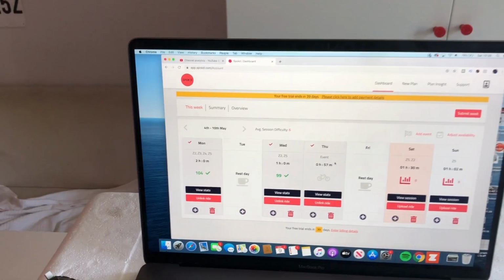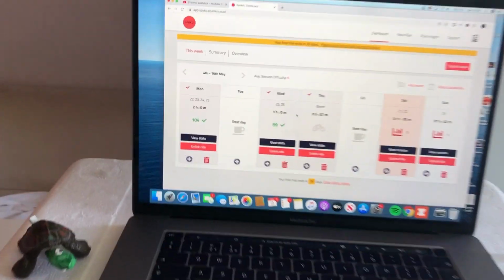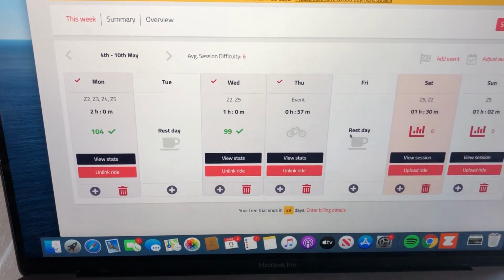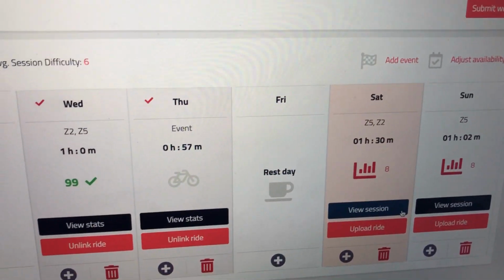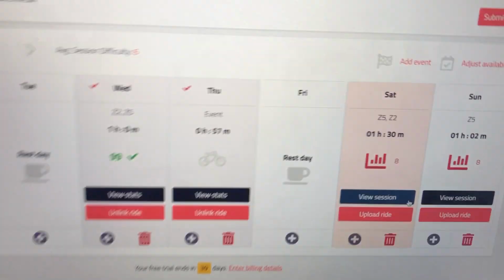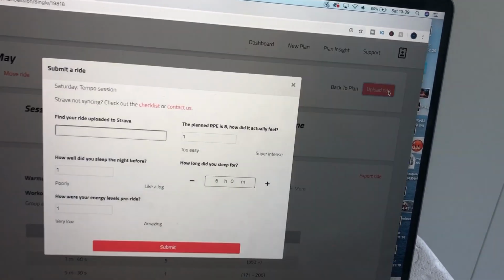For a few weeks, so this is the plan if you're new here. This is what the plan looks like. These are the individual days telling me what I've got to do. Today was this, so a hard 8 out of 10 or 8 out of 9 RPE, probably out of 10, and that should have been an hour and a half. It wasn't, so view session, and then we can try and upload the ride.